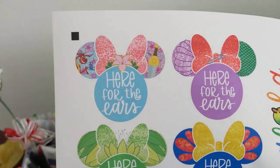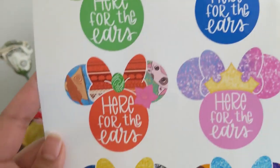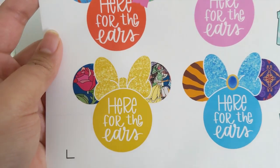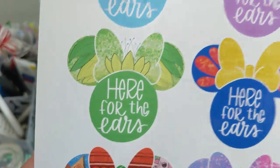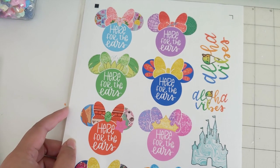So you have Mulan, Ariel, Snow White, Tiana, Moana, Aurora, Jasmine, and Belle. So these are the ears that I had designed. I love how they turned out. They look so good. So I'm just placing them down on my cutting mat.